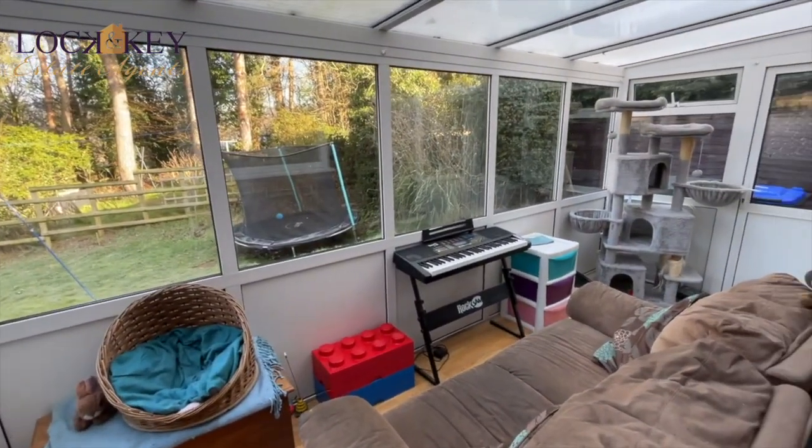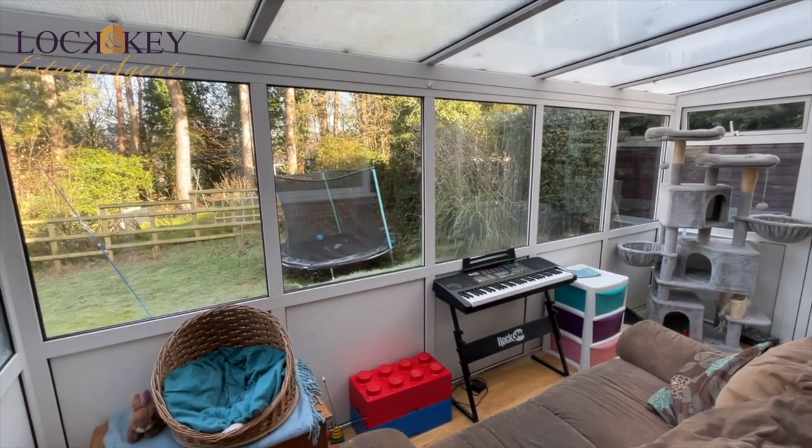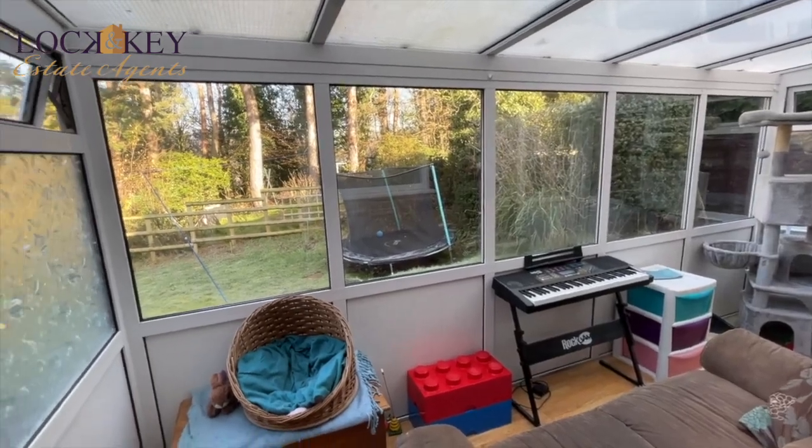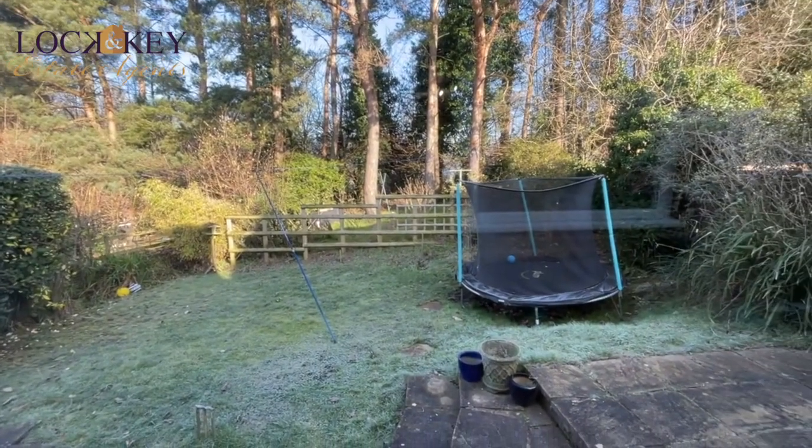Personally, I think if you're not going to extend it out where you keep the conservatory here, it's a useful area really. It's another storeroom if you like. It's useful for that. It's double glazed construction, but I think you could put a better one in here. I'm not going to lie.